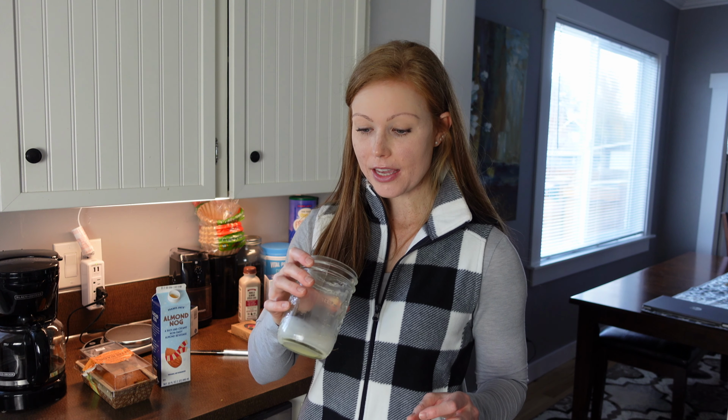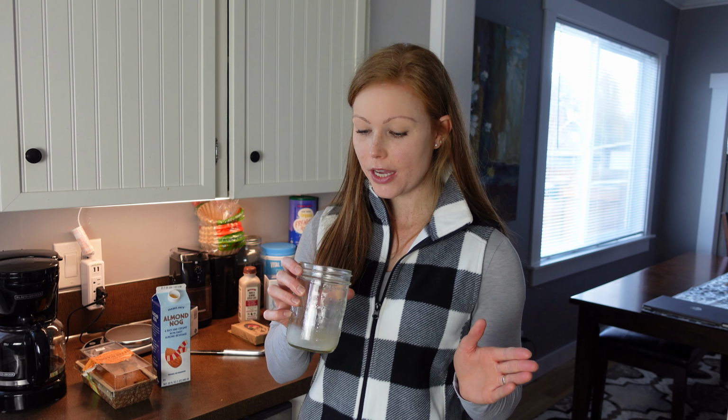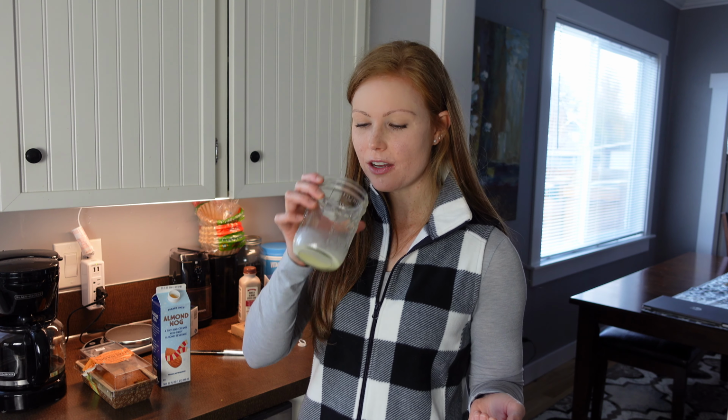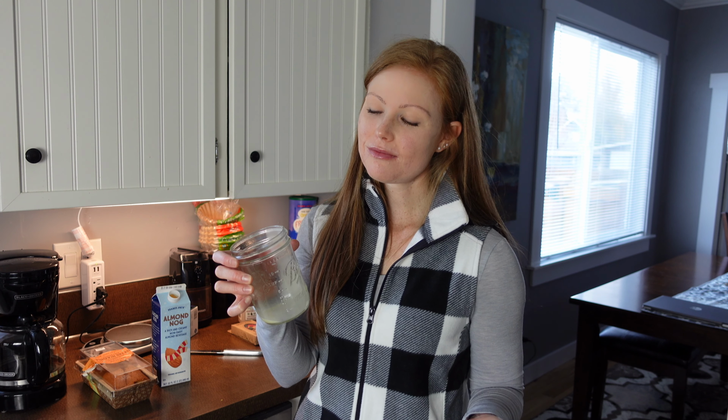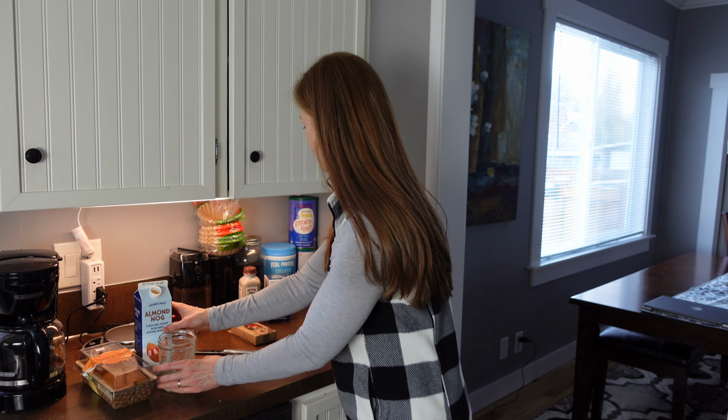I'm not a big milkshake fan either though, so maybe that has something to do with it. But this is nice and light. It's sweet, but not too sweet. It doesn't have that really viscous texture to it like regular eggnog. That's good. All right, 10 out of 10 on both items.